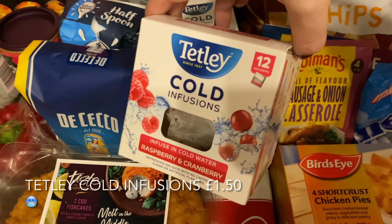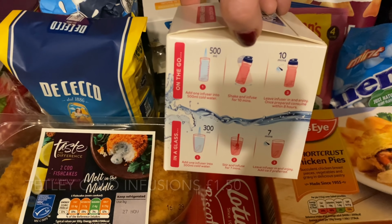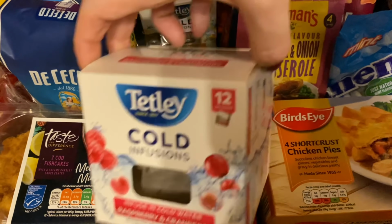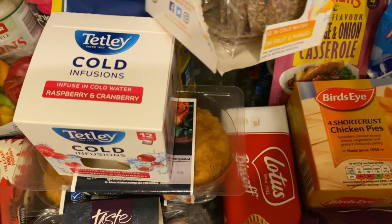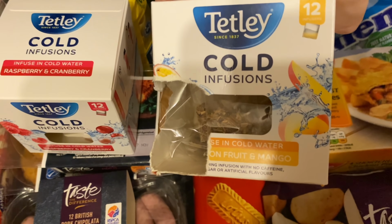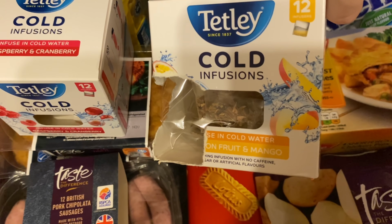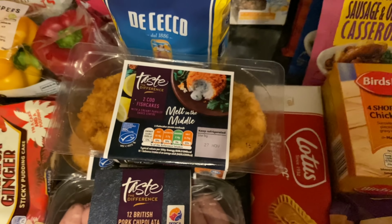I ordered some of these Tetley cold infusions. You just pop one of these bags into water and it just gives you a nice sort of flavoured water. It's not sweet or anything. It's very much a sort of nose flavour, if that makes sense. One of the boxes was damaged, so I only ended up paying for one of them, which I thought was really good because there's actually nothing wrong with the tea bags. You know, it's just the outside of the box. So yeah, thank you very much, Sainsbury's.